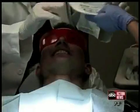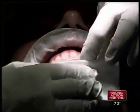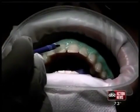I think we need the biggest size. Teeth whitening is a big business for dentists like Dr. Edilia Glenski. How you doing there, Jay? Good. She's brightened more than 1,000 smiles by using solutions of either carbamide peroxide or hydrogen peroxide. She says bleaching is safe, but not without side effects.